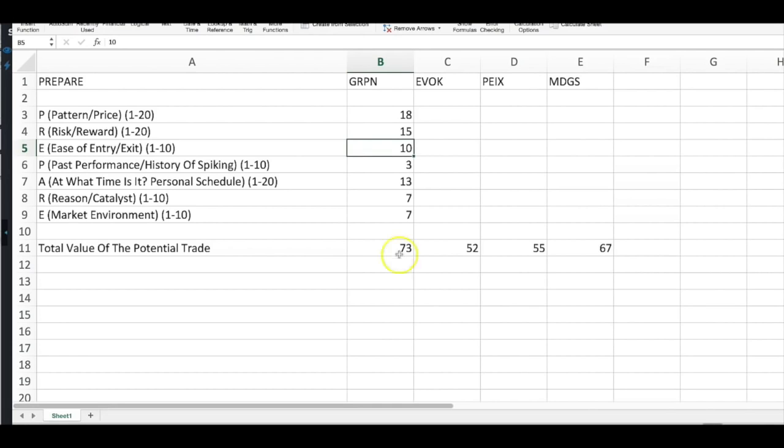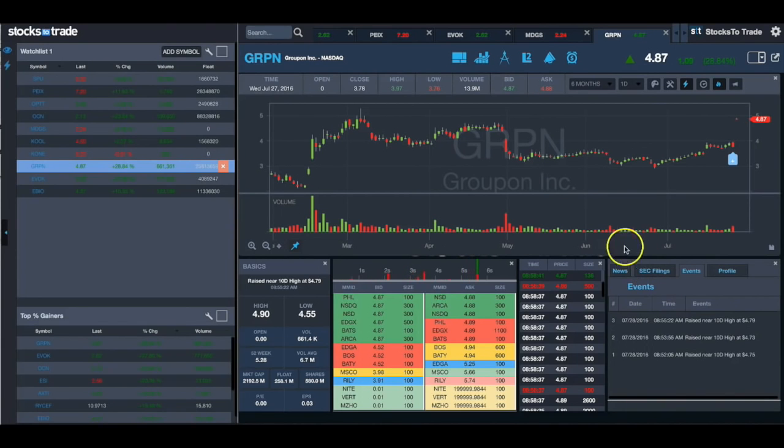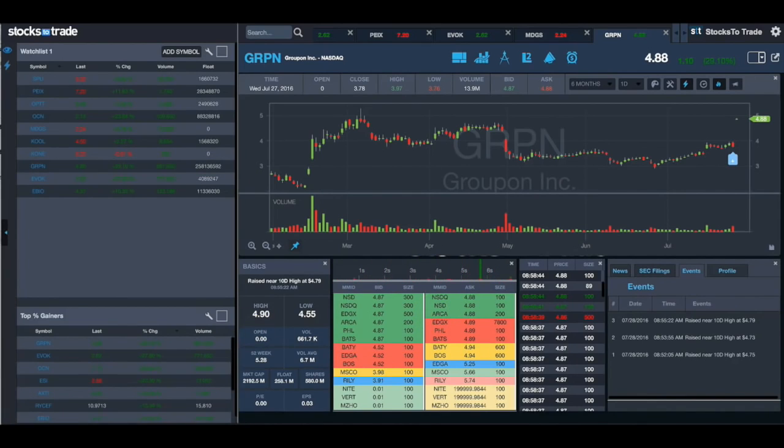So I just wanted you to see exactly what's happening and how the numbers can change and why I think these indicators are going to help you choose the best trades.